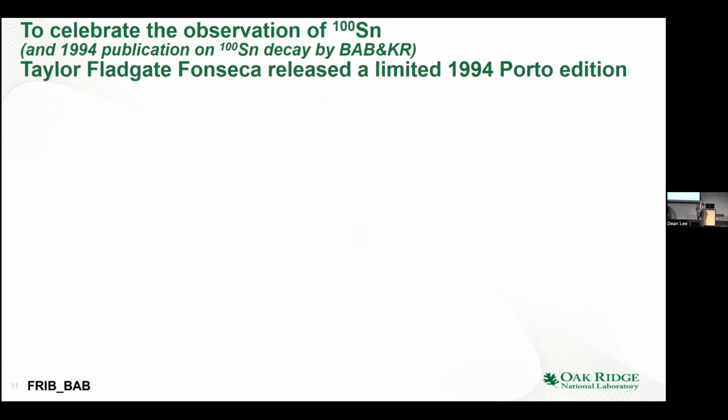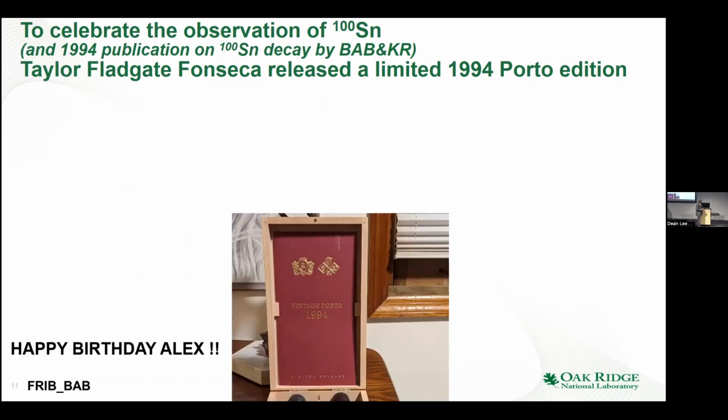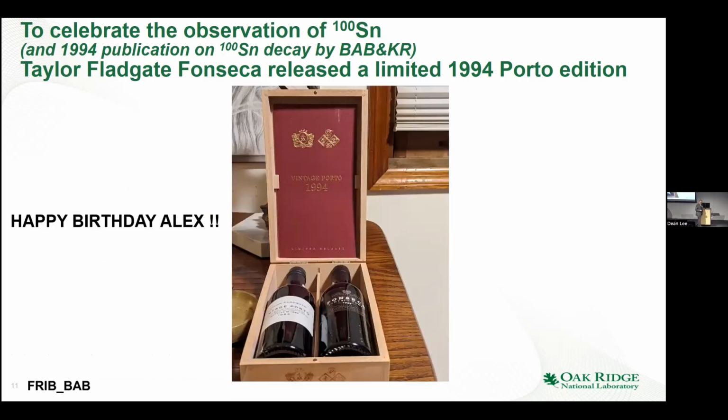Interesting enough, in 1994, to celebrate the observation of 100Sn and probably of our publication, Alex, Taylor Flatger Fonseca released a limited edition of Porto. And here it is. This would be a great moment to offer it to you, but probably it will be politically incorrect. So I think you can see this in the evening at a place which is more forgiving. Happy birthday, Alex.